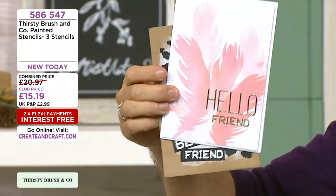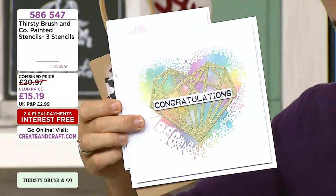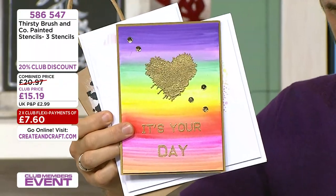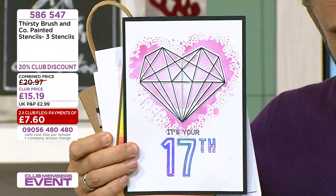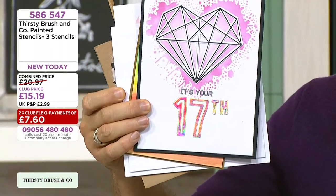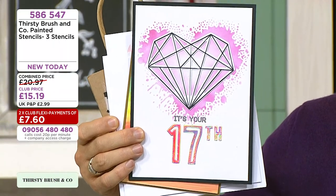We've got your fabulous feathers there as well. That lovely heart in the background on that one. There's the other part of the heart on that card, which is just glorious. That's so simple, but yet so effective, isn't it? It really is. There you go. It's the three stencils from Thirsty Brush. £15.19 is your price on that.